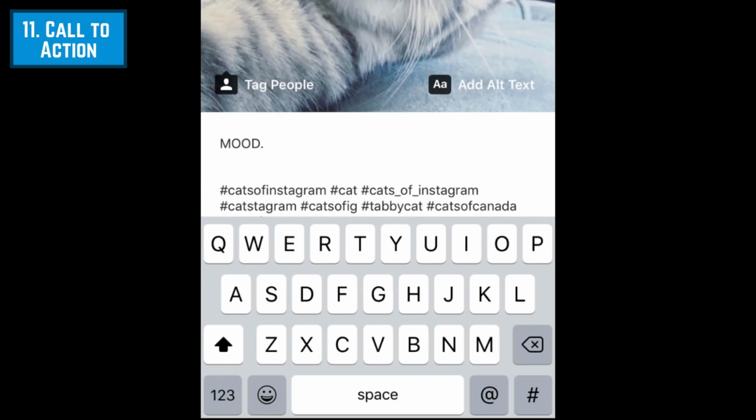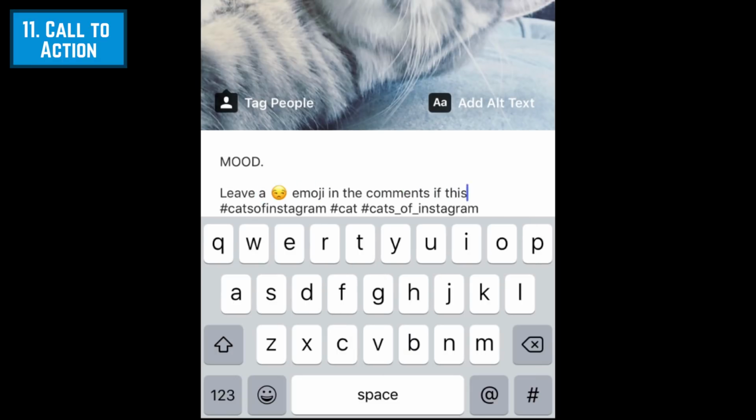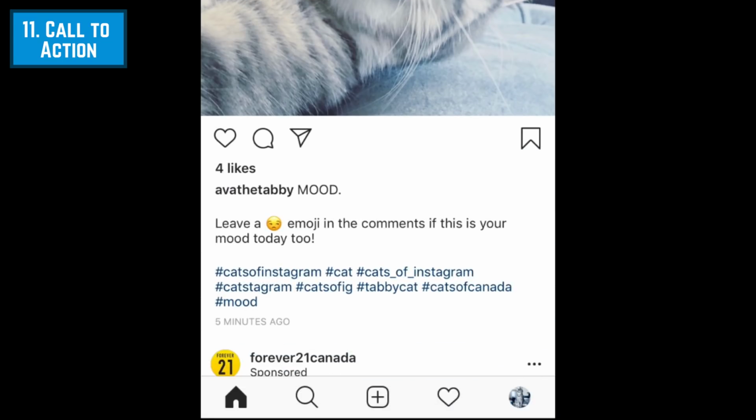Another tip is to try adding what's known as a call to action in your caption. These can include things like telling your followers to check out your website, blog, or YouTube channel, or even something as simple as tagging a friend in the comments. This can simultaneously increase engagement on your posts and drive traffic to your other platforms.